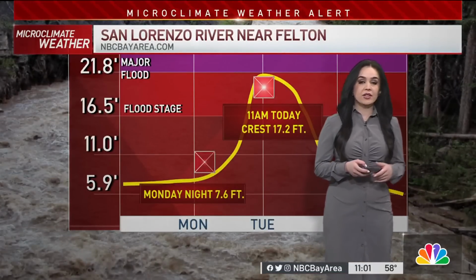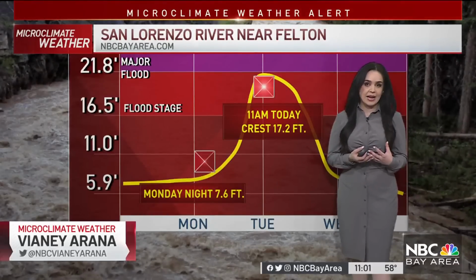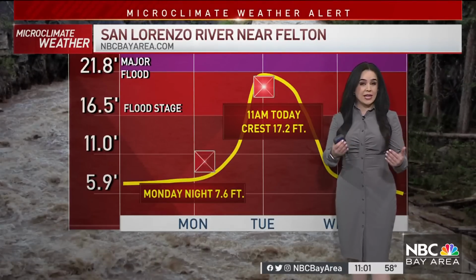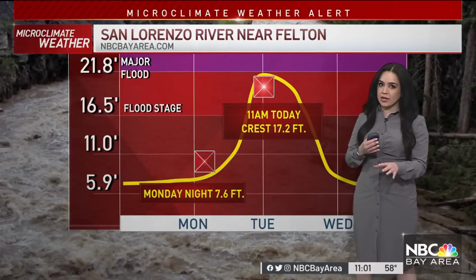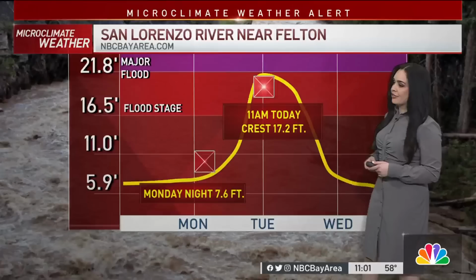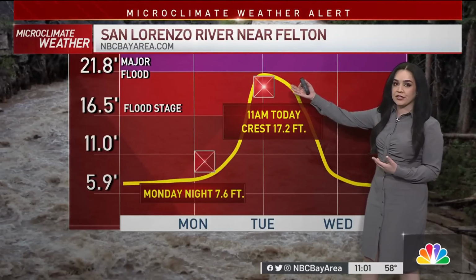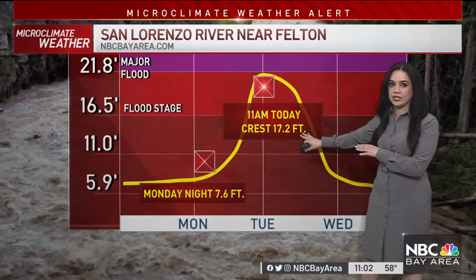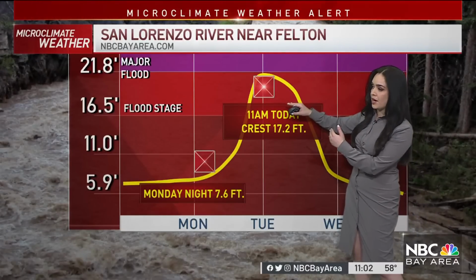Well, the good news, it looks like we've seen the peak, which is the heaviest of the rain already. And now what we're going to see behind that system is going to be scattered showers. So the rain totals were less than what we had seen in the model runs. And this will be somewhat a relief, especially when we are looking at areas like the San Lorenzo River near Felton. Now, originally this was forecasted to go right below the major flood stage, but it looks like now we're going to see it crest at around 17.2 feet. So that will remain below the major flood stage, just above that flood stage.